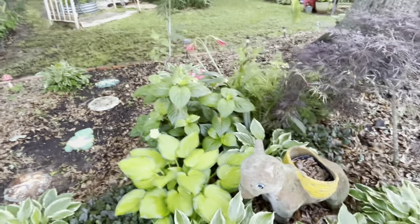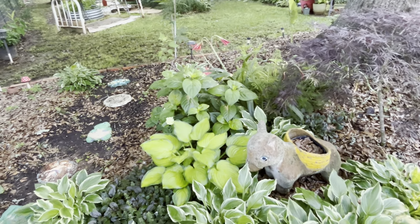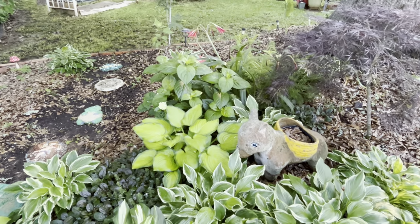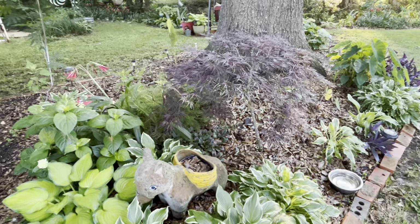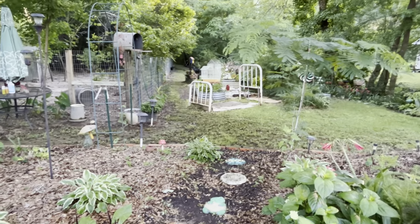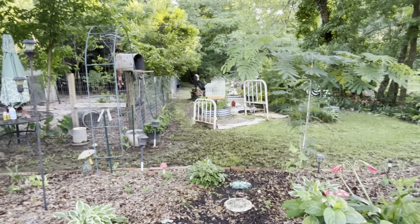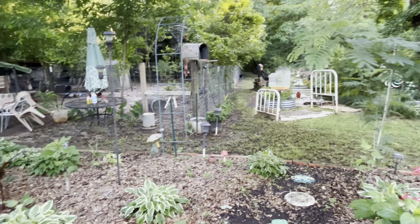I got that cutting from my son's backyard when he moved a few years ago. And I don't even know how many years ago it was. I would have to ask him. But I had to rake all that area that you see there in front of you. It was just had debris and rubble. Oh my goodness, y'all, I'm too old for this.